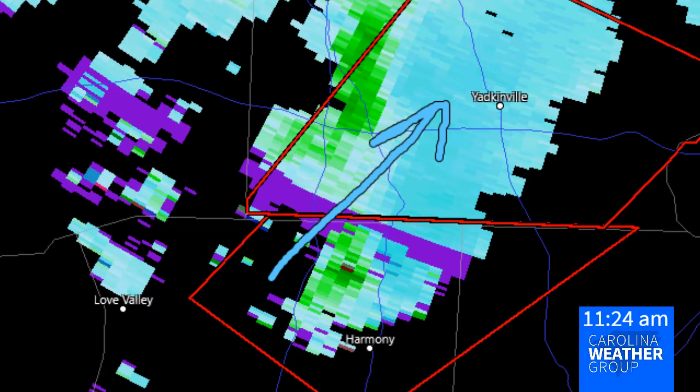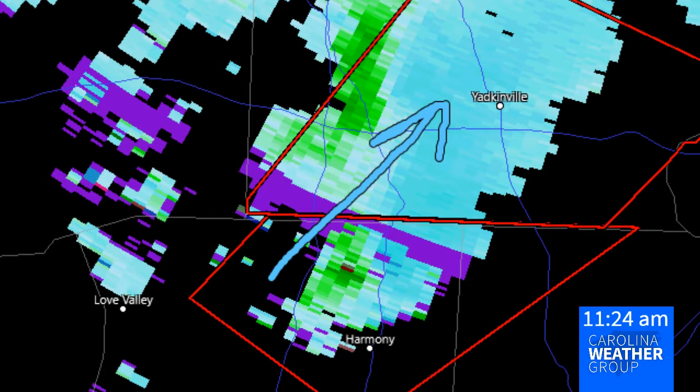That means getting off the road, seeking shelter in a sturdy structure, the lowest level, interior as possible, away from windows and doors. I'm going to go ahead and open up a couple other windows here as we prepare for a fairly long day here at the Carolina Weather Group.